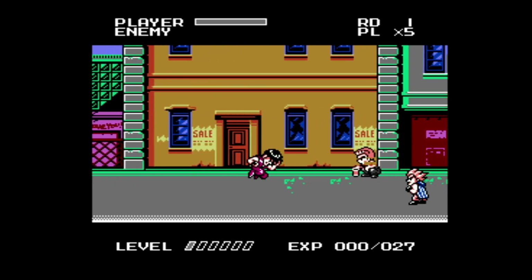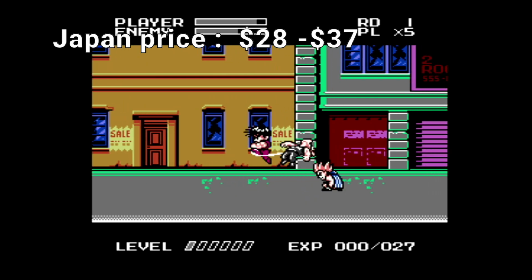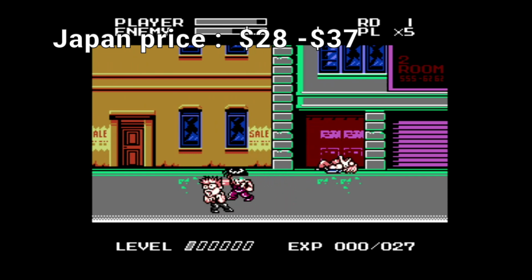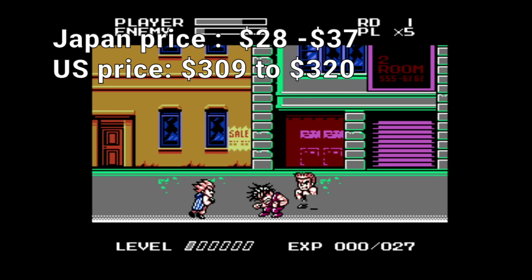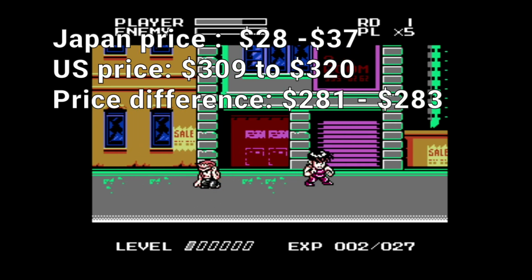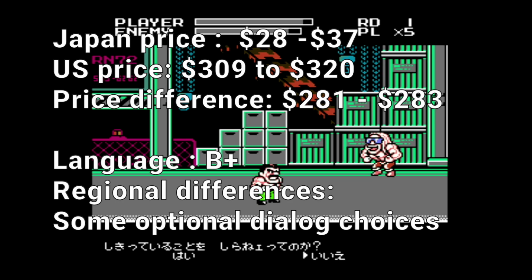Mighty Final Fight by Capcom. The Japanese price is 3,800 yen, or $28, to 5,000 yen, $37. The American price, on the other hand, is $309 to $320, giving it a price difference of $281 to $283. I give it a language-friendly rating of B+. There's some optional dialogue in Japanese, but you can understand the story without it.